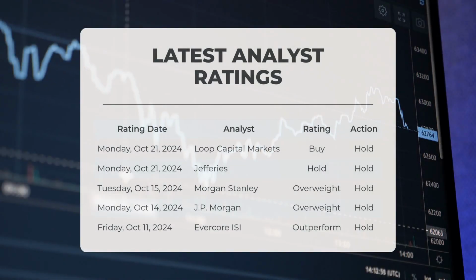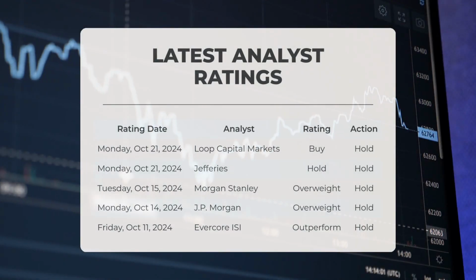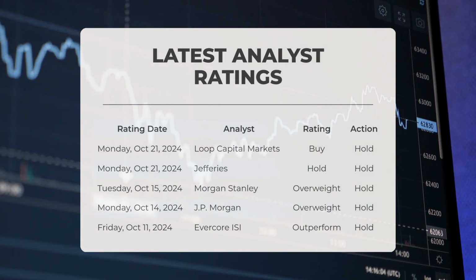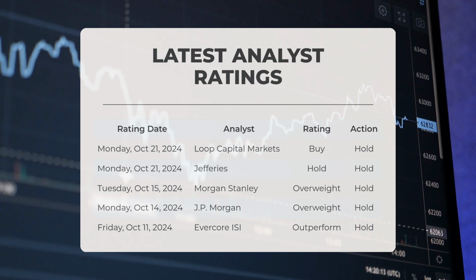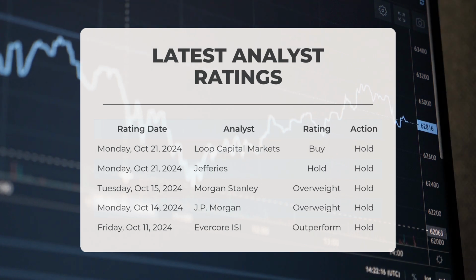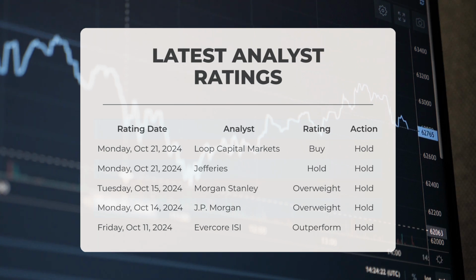Analyst ratings. On Monday, October 21, 2024, it was reported that Loop Capital Markets assigned a buy rating to AAPL along with a hold recommendation. On the same day, it was also reported that Jefferies provided AAPL with a hold rating, maintaining a hold action. On Tuesday, October 15, 2024, Morgan Stanley rated AAPL as overweight and recommended a hold.